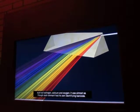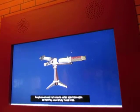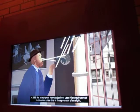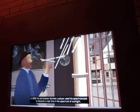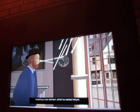It was almost as though each element had its own identifying barcode. People developed instruments called spectroscopes so that they could study these lines. In 1868, the astronomer Norman Lockyer used his spectroscope to discover a new line in the spectrum of sunlight, revealing a new element, which he named helium.